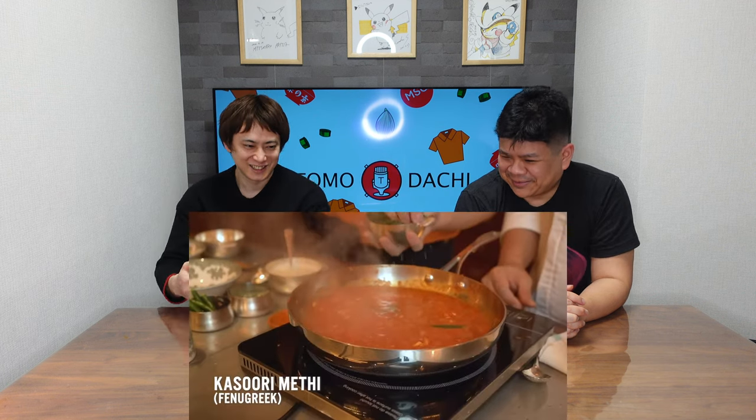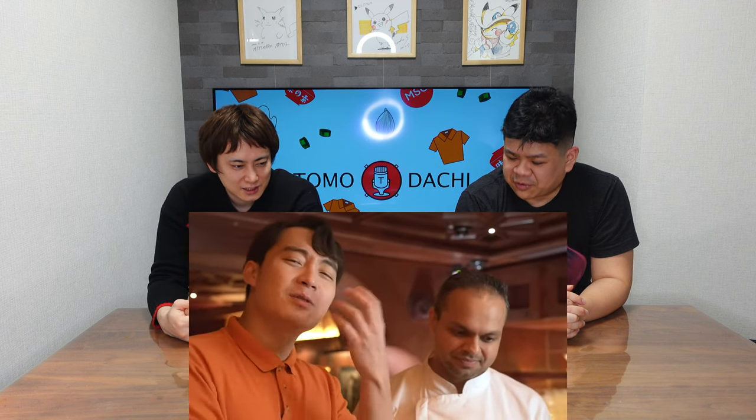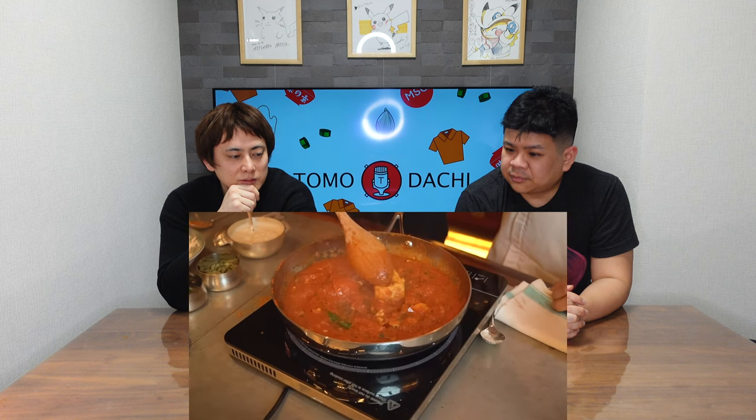Oh, really? Now we add kasuri methi, aka fenugreek. Very strong aroma. So good. This is khoya, dehydrated milk. Reduced milk, and that we add to the gravy to give the richness and the creaminess.